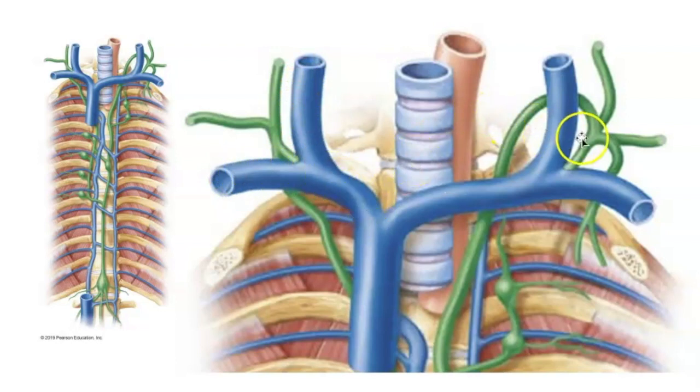And then on the left, this is the bigger of the 2. This is called the thoracic duct. The right lymphatic duct and the thoracic duct, those are the 2 spots where lymph gets returned to the blood. Once lymph is returned to the blood, we would call that exact same fluid plasma. And you can see it's going to go right into the superior vena cava, right into the right atrium, and become part of the blood.